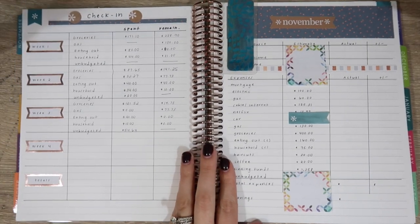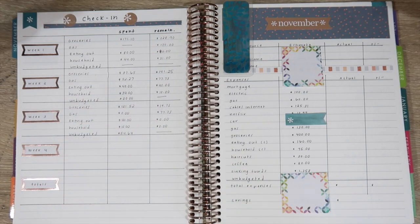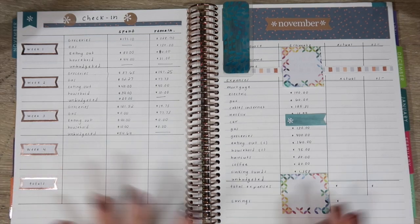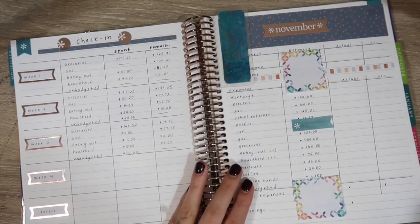I wouldn't say do that to justify buying stuff that you don't need, but for things like I'm going to talk about, like with people coming to visit when I didn't expect them to come to visit, those types of things I feel warrant that type of budget planning. But anyway, let's go ahead and get started.